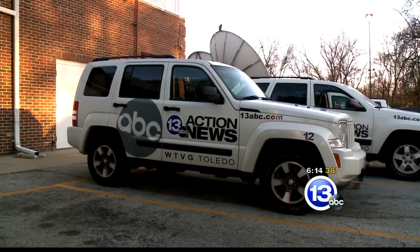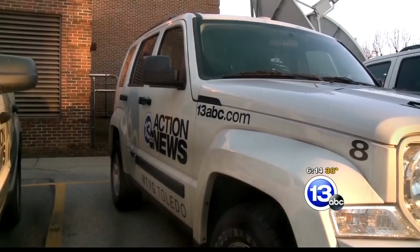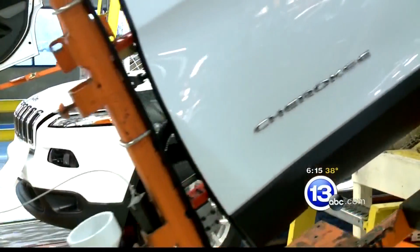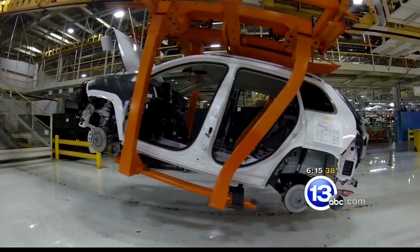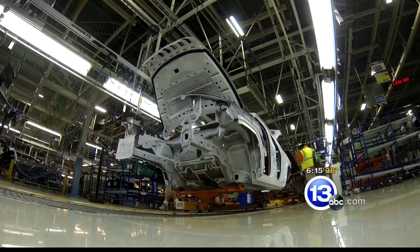Our 13 ABC parking lot is full of Jeeps, but the nameplates on some of them are changing. As our Liberty fleet ages, we're replacing them with Cherokees, and we're taking you along for the ride as we follow our very first one down the assembly lines.